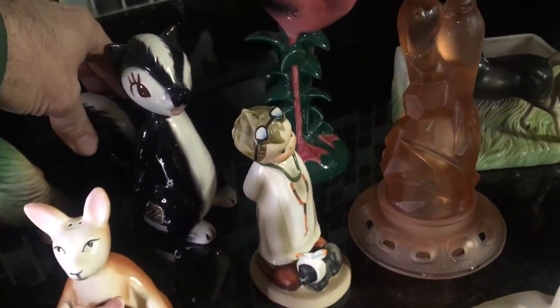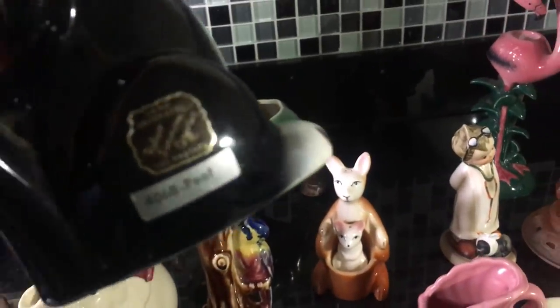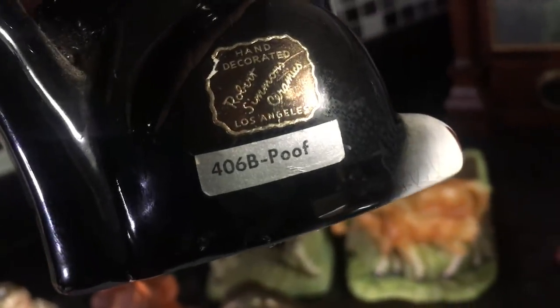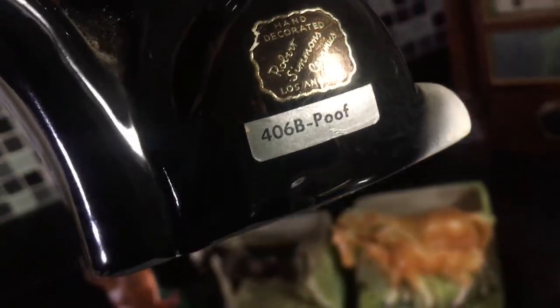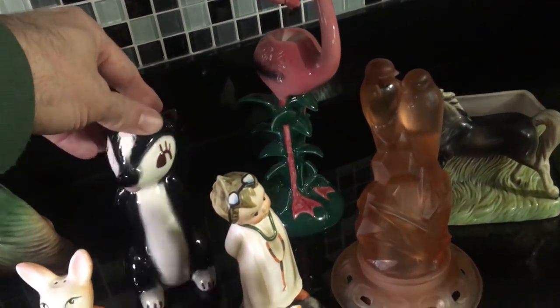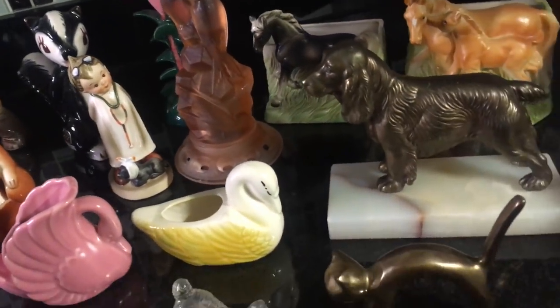The skunk back here is wonderful, and there were several of these. This is Poof. There was another one I think called, I can't remember. But this is Robert Simmons Ceramics, I think, of Los Angeles. And Poof is the name of this skunk. And there were some other skunks that had funny names like Puff, Poofy, Stinky. I don't remember the other name. Peppy, different names for the skunks. He doesn't have any problems with him either. He's in good shape. All right, we talked about everybody.